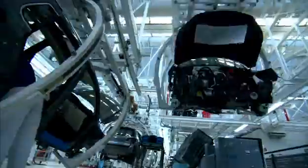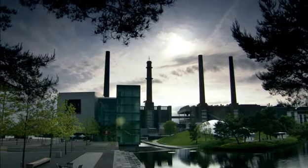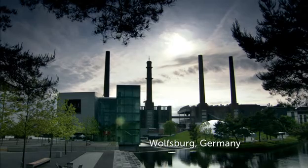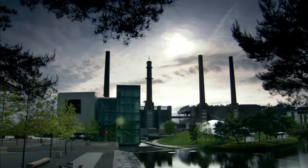But there was one piece of industrial design from the early 1930s that no German citizen would miss. It was made here, in Wolfsburg. There is no other product. Let's be clear about this. There is no other product that is as complex but as simple to use as a car.